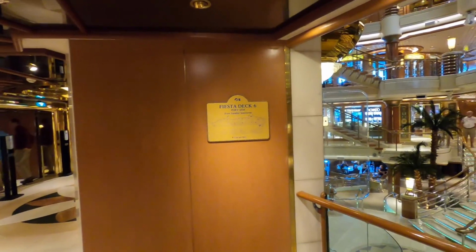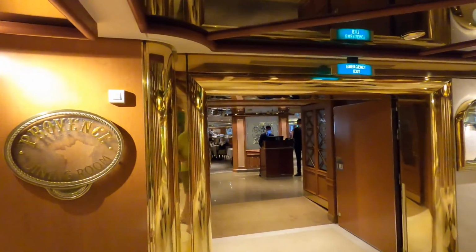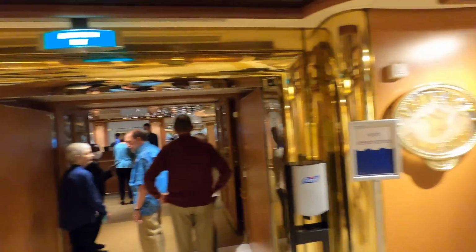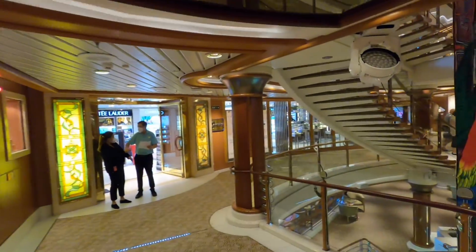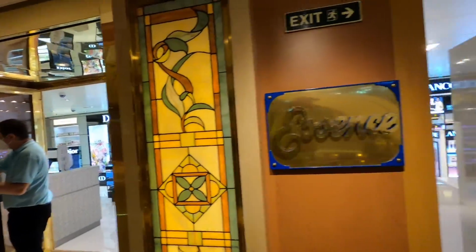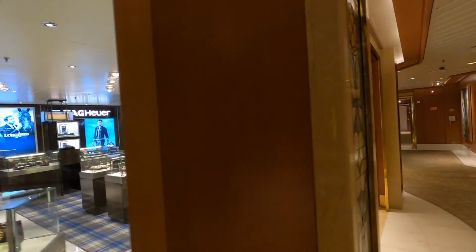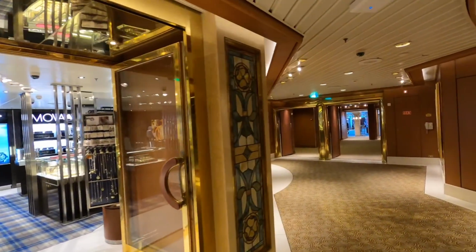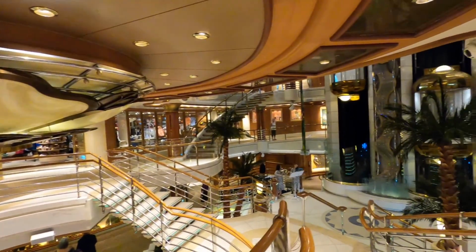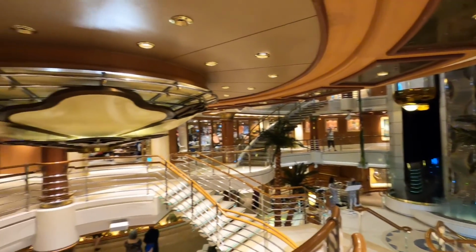This is Fiesta Deck 6. This is the Centrum and the Providence dining room. It is exactly the same as Deck 5, the Bordeaux dining room. Continue walking around the Centrum. And then just panning around into the middle of the Centrum. You can see the musicians playing and the elevators of the Centrum. Let's go ahead and continue.